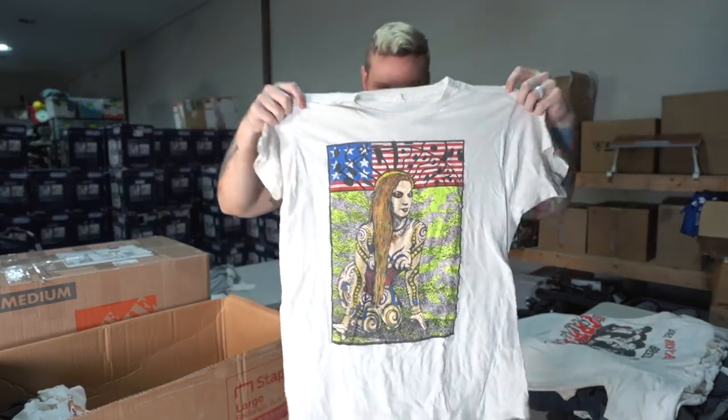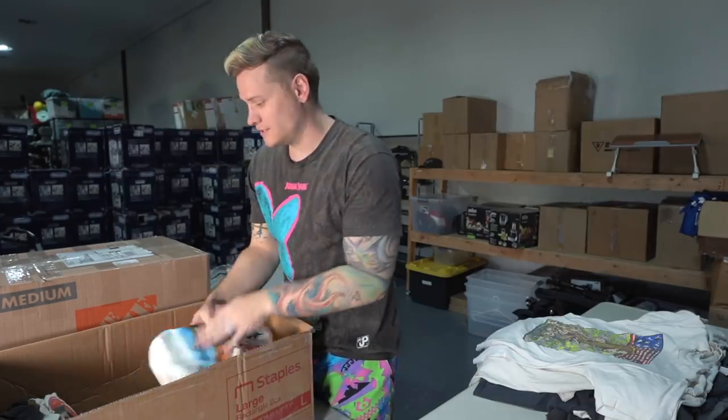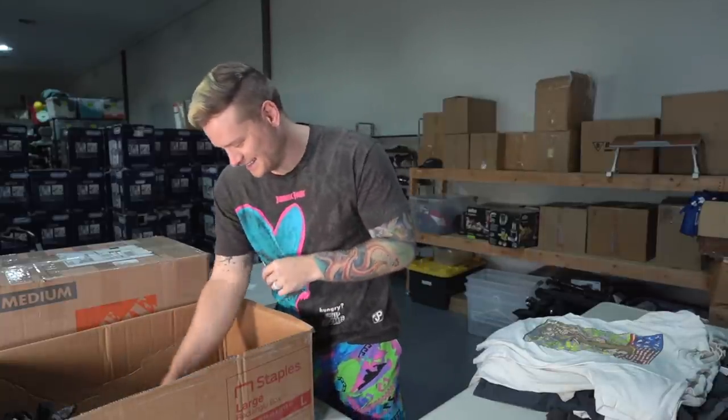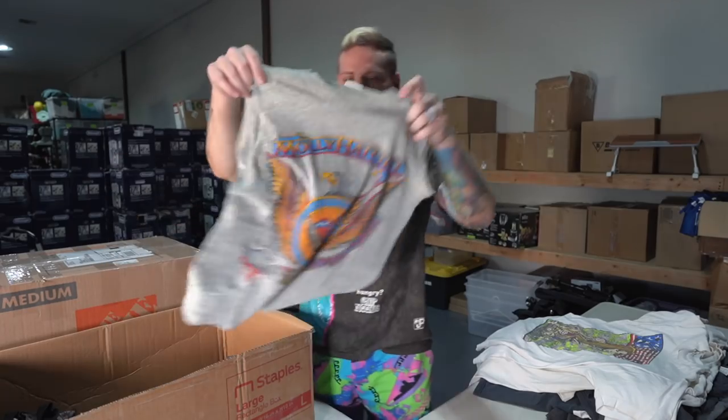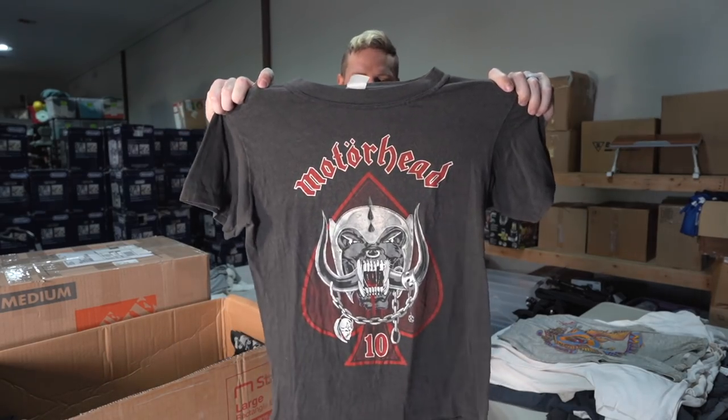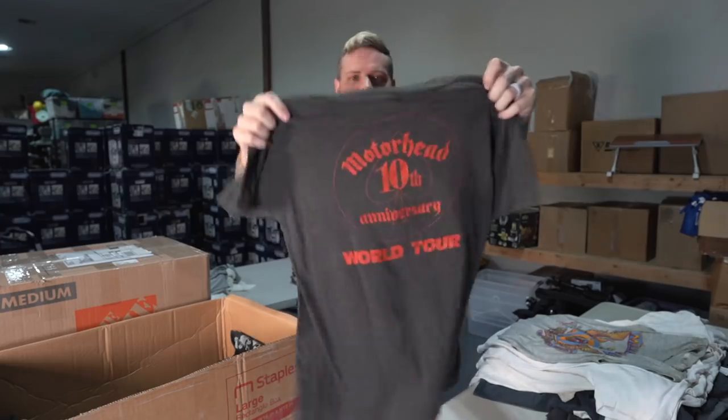Red Hot Chili Peppers. Crazy graphic. Oh wow, this is an amazing shirt. I'm gonna save that one. Oh wow, that one's really good too. There's some crazy ones coming up. What do we got? Another Molly Hatchet? I had to fight to get this t-shirt, so. Did you win? I did win. Another good Motorhead World Tour, 10th anniversary.